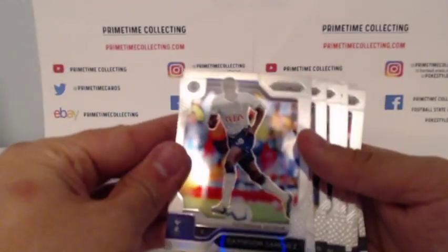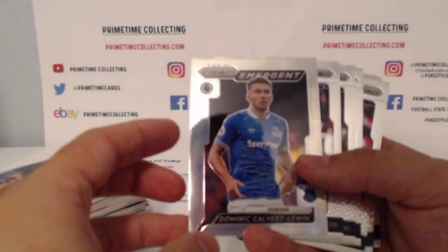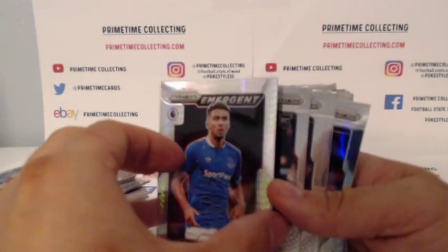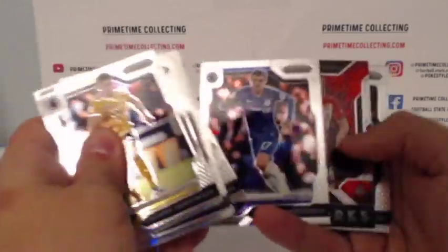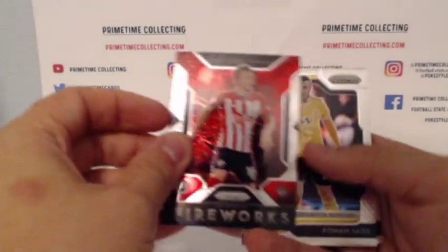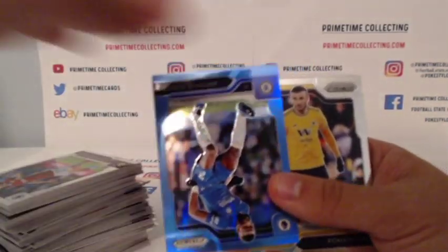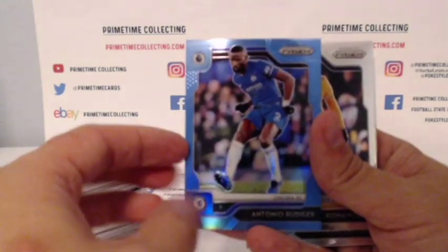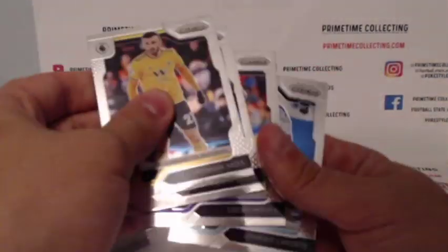We have Davinson Sánchez, refractor, not numbered. Dominic Calvert-Lewin for Everton, Emergent refractor, not numbered. I guess they're not refractors, they're prizms. Let me get that terminology correct. We have Fireworks for Southampton, James Ward-Prowse, not numbered. And for Chelsea, Antonio Rudiger, blue refractor, at 199. Base.